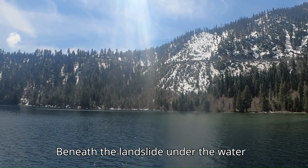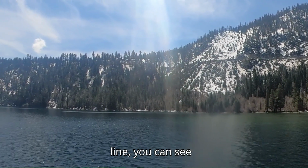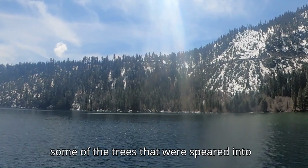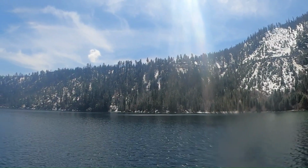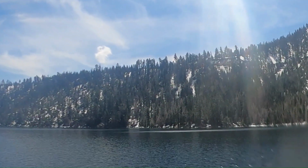Beneath the landslide along the waterline, you can see some of the trees that were speared into the pits down the line that occurred back in 1955 and that they've been ever since.